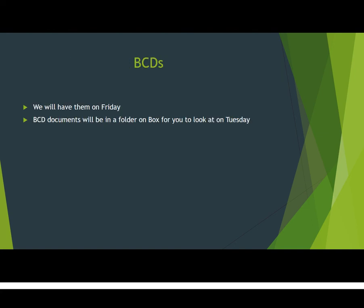And BCDs. So BCDs during WTLW will happen on the Friday of WTLW. They will be for our new desk staff, and we will once again be splitting into on and off campus groups. Documents will be available to you in a folder on Box on Tuesday. I will email you when that folder is up and live so that you can go in and look at the documents yourself and review all of the scenarios for that session.